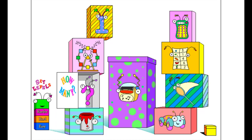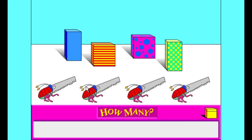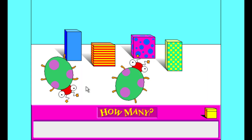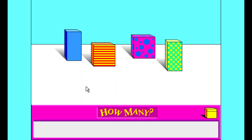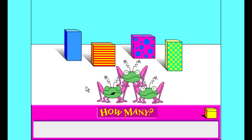How many hearts? How many? How many bugs can you count? How many? How many? How many bugs can you count? There are sawbugs and truck bugs, polka dot bugs and fat bugs. There are fish bugs and frog bugs.